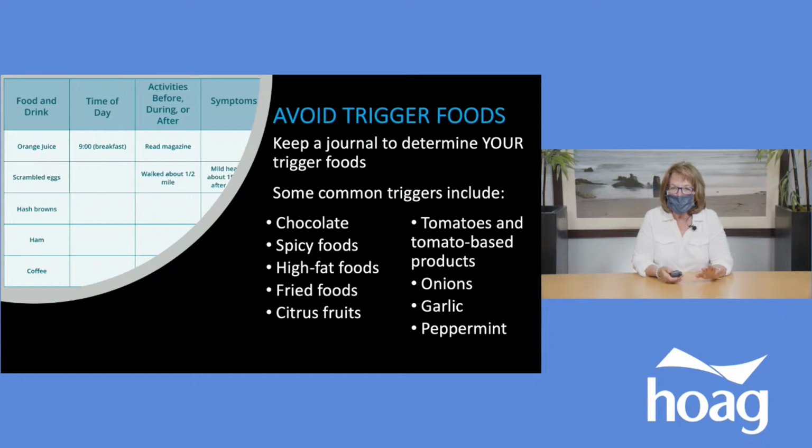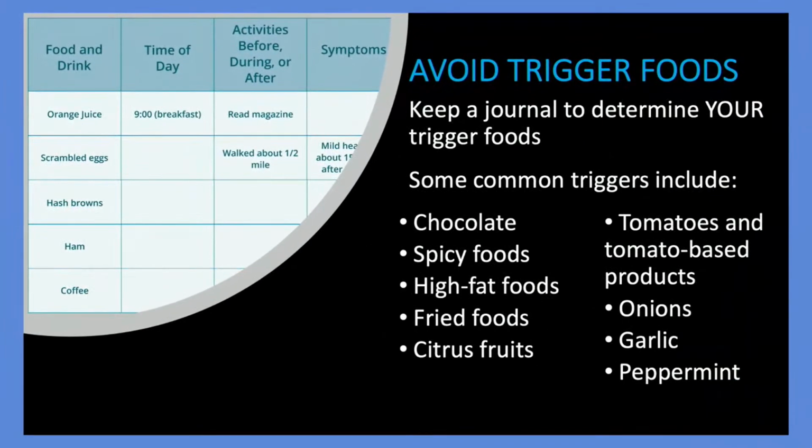So you want to avoid trigger foods. A good way to do this is to keep a journal of foods that you've eaten that have caused a problem. So let's say this day you had a steak and some mashed potatoes with butter and some alcohol. You had some wine to go with that, and then you topped it all off with a big chocolate cake. Did you have heartburn that night? Probably. Even if you don't have reflux, you probably had heartburn.